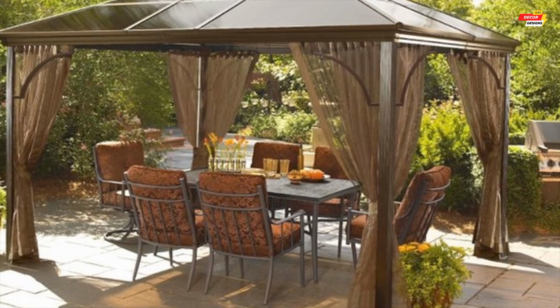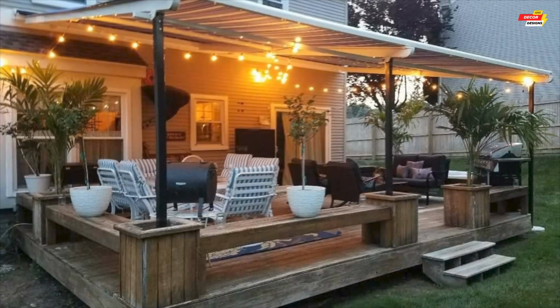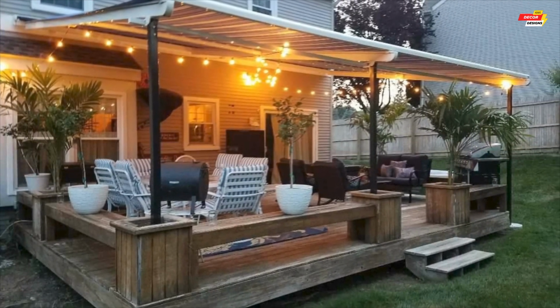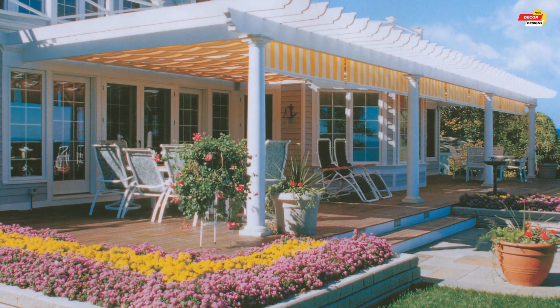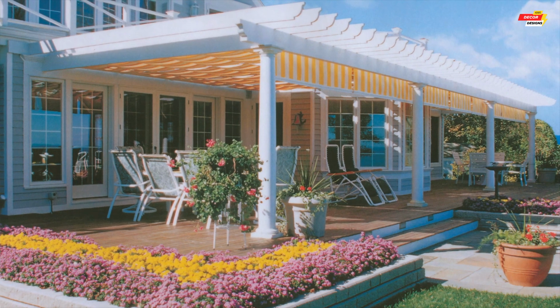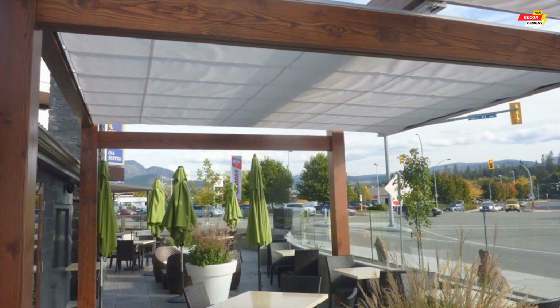Now, let us explore the art of enhancing your outdoor living space by thoughtfully decorating your pergola with a canopy. The goal is to create a harmonious and visually pleasing environment that reflects your personal style. Here are some tips to follow.